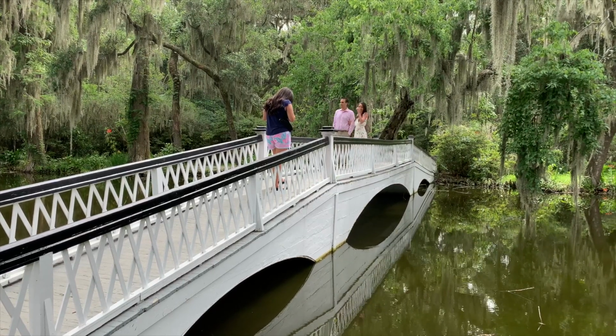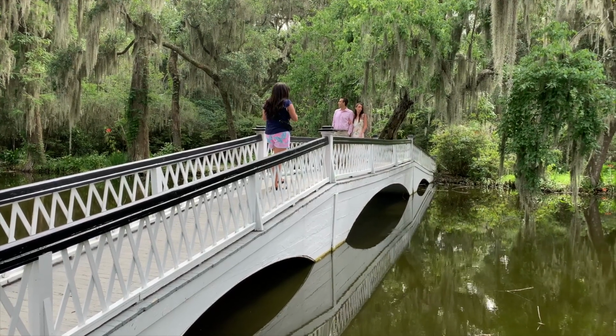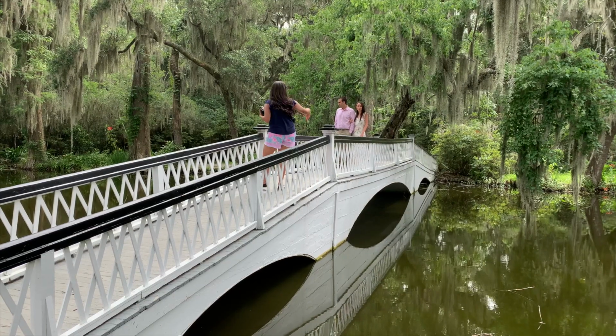Your prince would be so jealous of this Spanish moss. It is just so gorgeous. Oh, you don't have anything like this in New Jersey, right? No, definitely not.